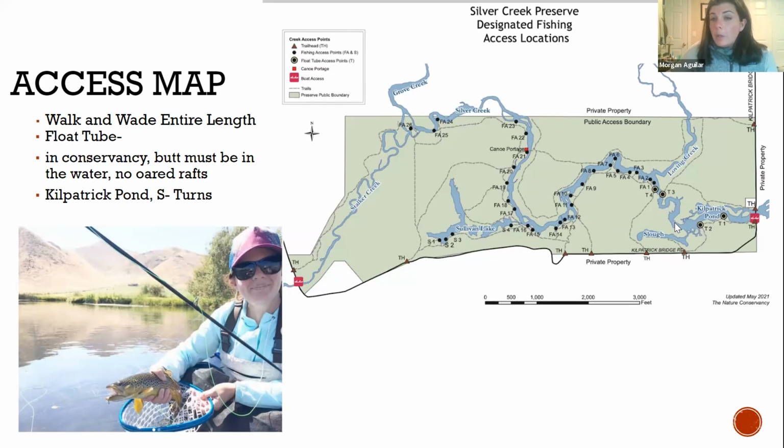This float will take a couple hours to do, so it's not a quick float. I typically take about maybe 2-3 hours to do that float from this point to this point, because you are stopping, you're looking for those fish, and kind of taking your time, really slowly moving through the water.